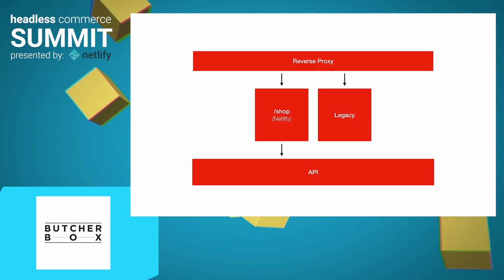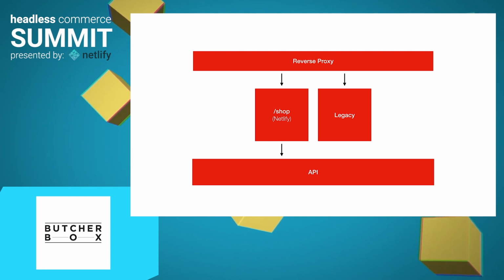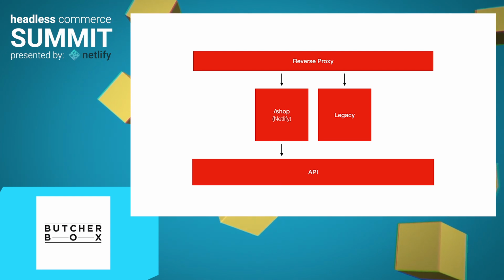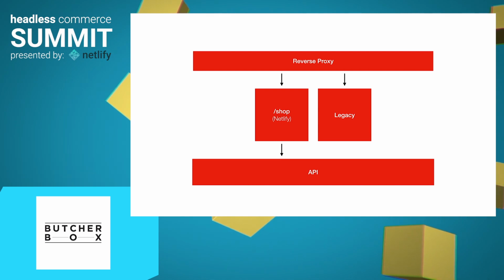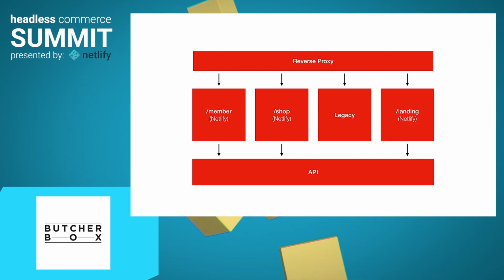So here's an example of what that might look like. We had a reverse proxy, which depending on the route that was requested would either go to the new Netlify hosted shop page or our legacy website, and the shop page would use our new API. And so recently we were able to move over our member pages and authenticated experience with Netlify and Auth0. And very soon we'll be moving over our landing pages to a similar situation using Contentful and Netlify and Gatsby.